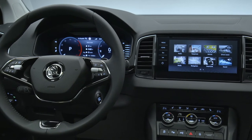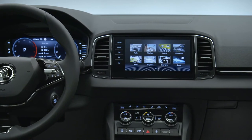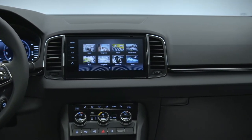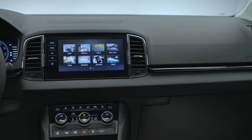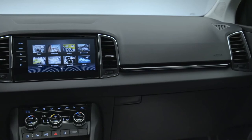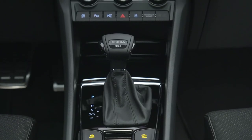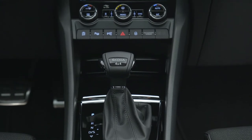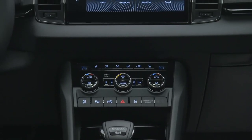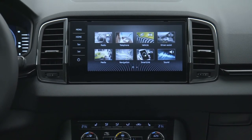Karoq is 4,390 mm long and 1,841 mm wide. The front wheel drive features a wheelbase of 2,638 mm while the wheelbase of the all-wheel drive measures 2,630 mm. The boot capacity is the same as in the previous model, 521 liters with the seats in their default position and 1,630 liters when folded down.